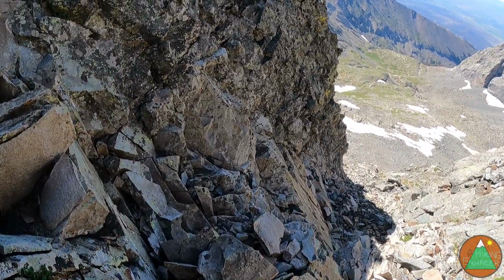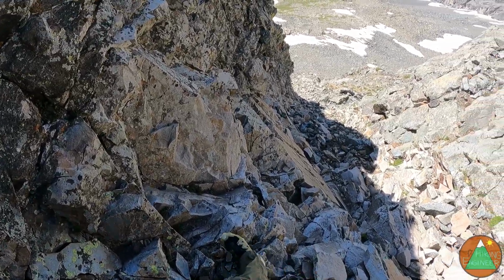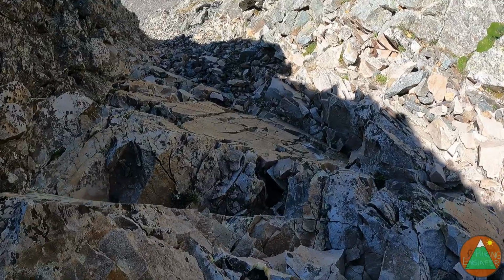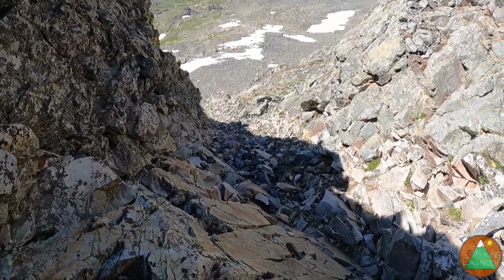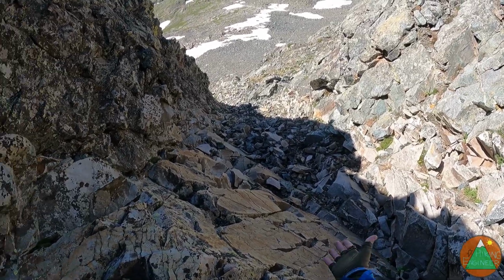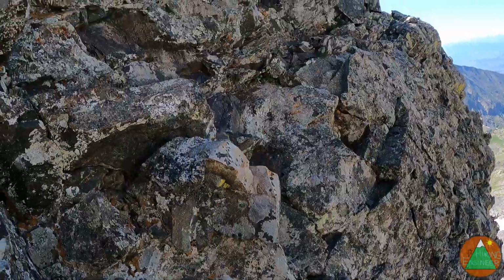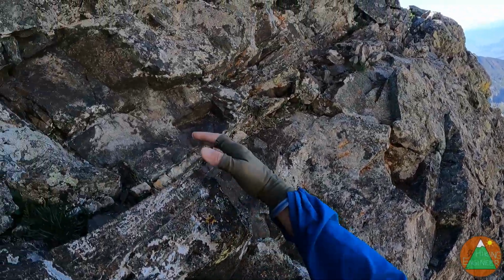So check that. I'm gonna show you this ledge traverse. So it's not exposed because you can't fall anywhere. You know, there's a gully here. A lot of people call this exposed. Exposed is where you can, like, fall 5 to 10 feet. But I don't call that exposure. So just need to find it good.